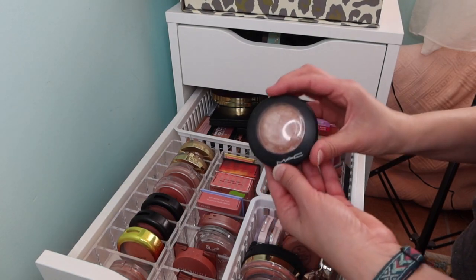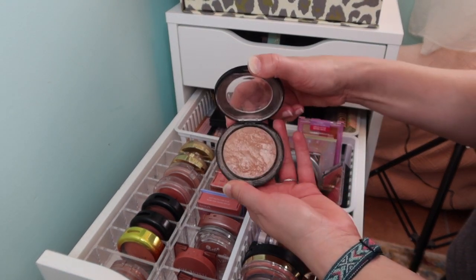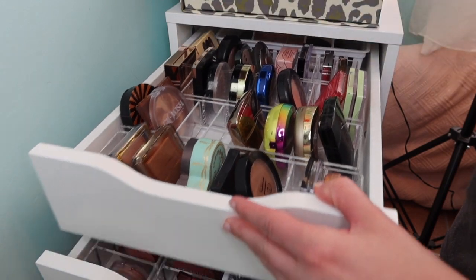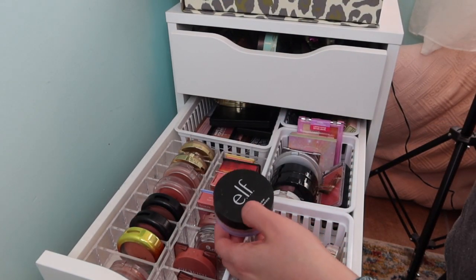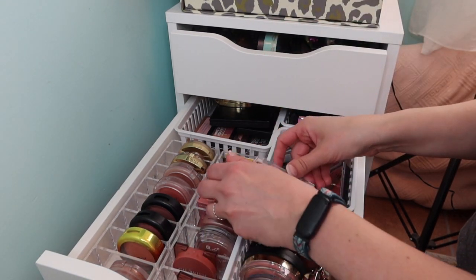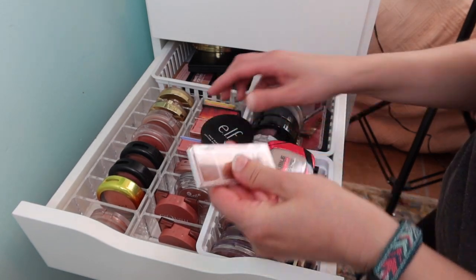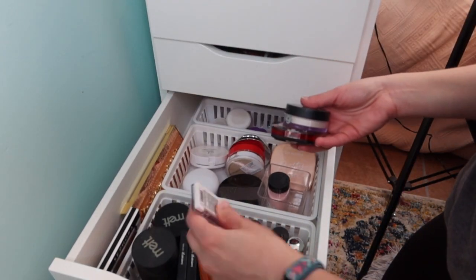Oh, we have another highlighter. I love this one, the MAC highlighter. This one is in Soft and Gentle. I am going to put back powders, and again, I'll just pull them as I need them. I also had grabbed out the e.l.f. mini palette in Pumpkin Pie. This is so good. Definitely neglected in my collection, but that was nice.